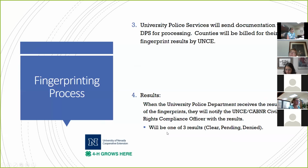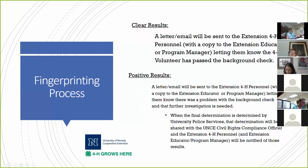And then there will be one of three results, as you know, and this part isn't changing. It's either they're going to be cleared, they're going to be pending, or they're going to be denied. So you will get either an email or probably an email letter, essentially. I'll let you know, it's a form letter. But you will be the 4-H personnel, and then with a copy to the extension educator or the program manager, whichever one you have in your office, letting them know that the volunteer has cleared the background check. If there is a positive result on a background check, then you're going to get a letter telling you that there is a problem with that background check and that there needs to be further investigation.